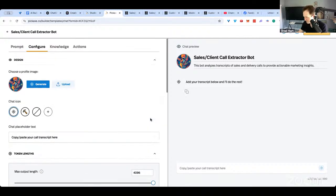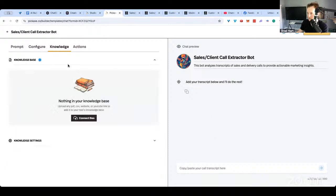All right. So now at any time we can play around with this and test some of the bots. It's not specifically about this bot, but you can be testing and tweaking these things. You don't have to actually leave the window to test it. You can see exactly what's changed. And then finally you have the knowledge base.